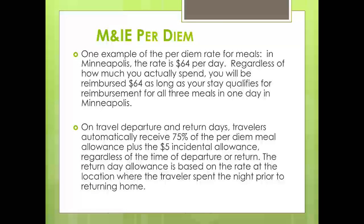For example, in Minneapolis, the M&IE per diem rate is $64 per day. Regardless of how much you actually spend, you will be reimbursed $64 per day as long as your stay qualifies for reimbursement for all 3 meals in Minneapolis. Please note that on travel departure and return days, travelers automatically receive 75% of the per diem meal allowance, plus the $5 incidental allowance, regardless of the time of departure or return. The return day allowance is based on the rate at the location where the traveler spent the night prior to returning home.